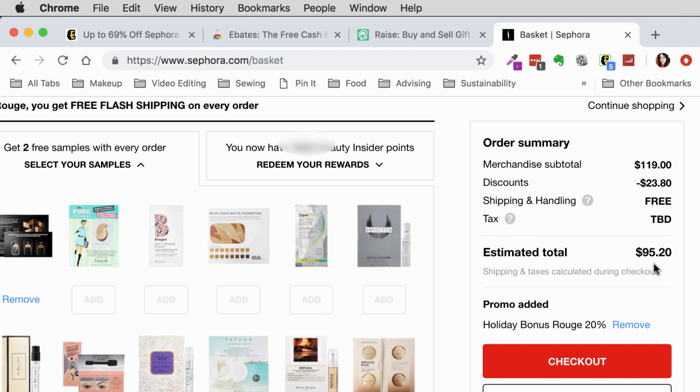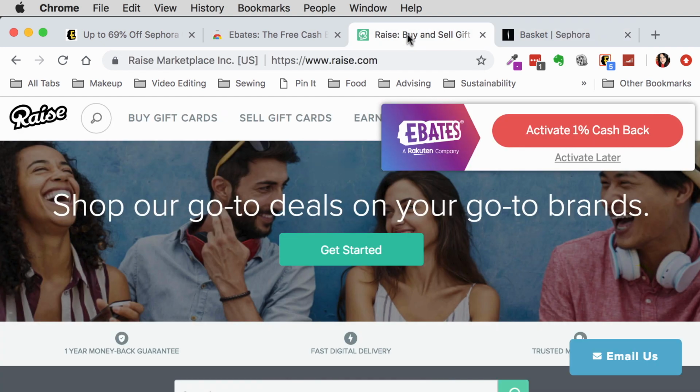The next step in this process is to save an extra few percent, and that is by going to raise.com, where I can purchase gift cards. And the idea here is you're going to purchase a gift card that you are paying less than the value of the gift card by a couple of percent. Now, they've got a big sale going on today on the raise.com website. This will be over by the time this video posts, but today I can get an extra 5% on top of whatever discount Raise is already offering.